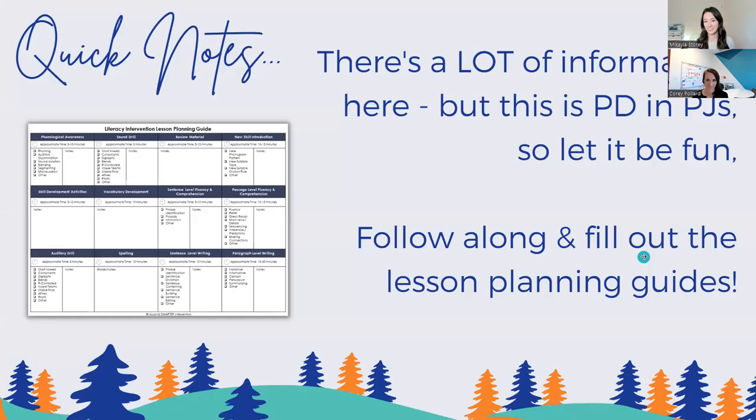A few quick notes as we're jumping in. We are going to go through a lot of information today. We call this PD and PJs, professional development in your pajamas, because we want it to be laid back and casual and fun. We don't want it to be a super formal, strict training. So feel free to push pause, feel free to rewind as needed so that you can follow along and fill out this lesson planning guide throughout the training so that by the end, you have a comprehensive, complete lesson plan to use with your own students. If you haven't downloaded this yet, you can grab it at the button below.